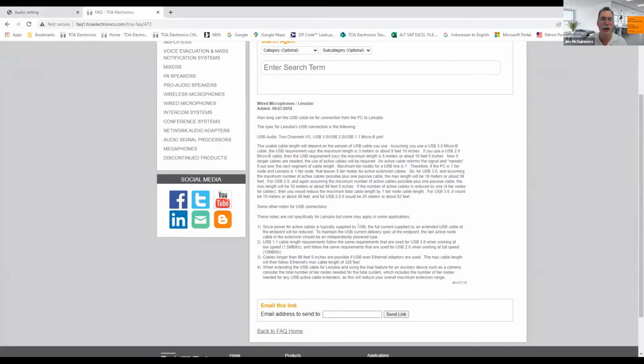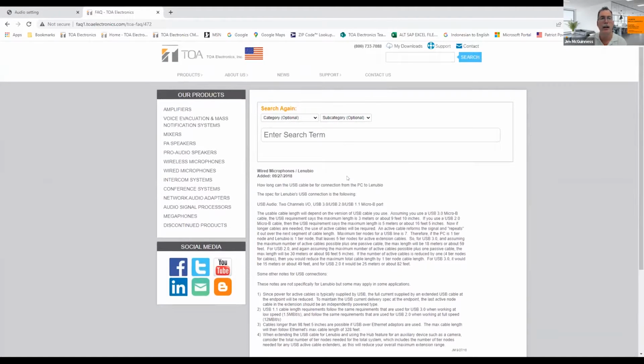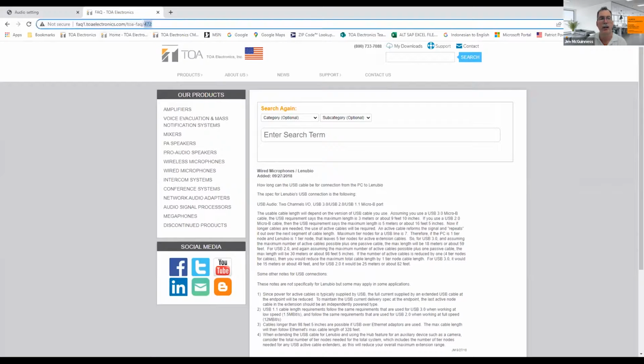It's a quick way to look at your distances, whether you need extenders, and how many hops you're allowed to do for any particular set of connections. This is general. It's written because we have LeCAMbio, but it pertains to anything that's USB. But I just wanted to let you know that's up there, and that's FAQ number 472. Awesome.